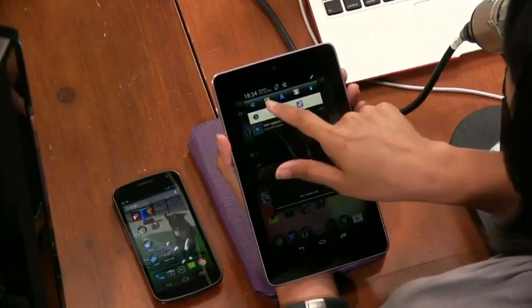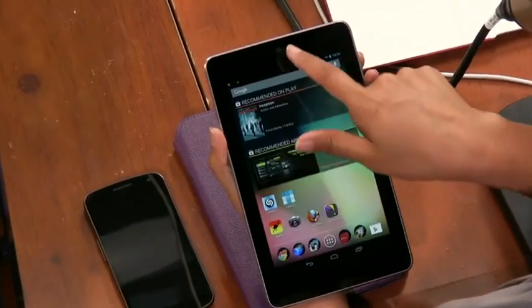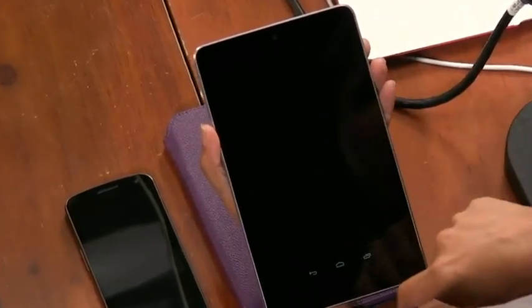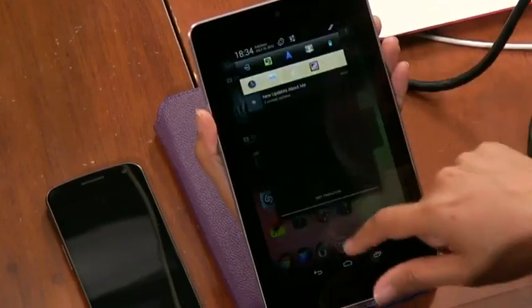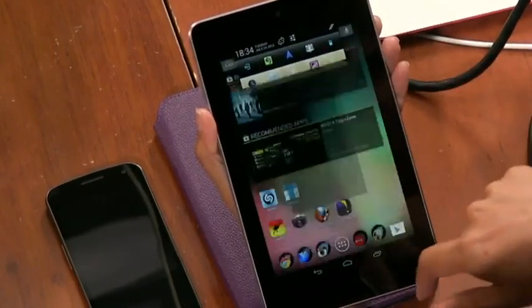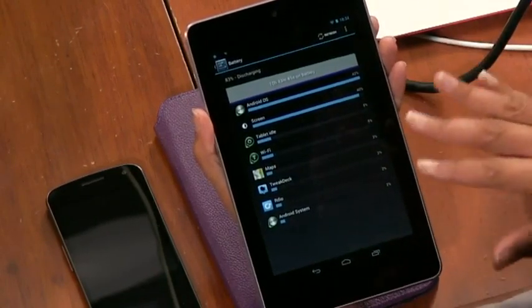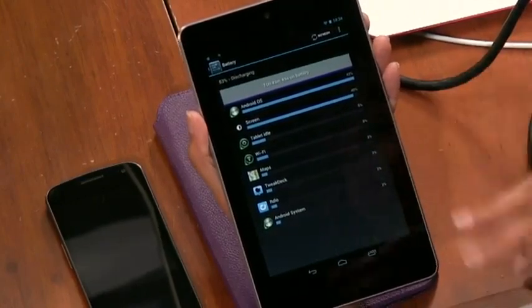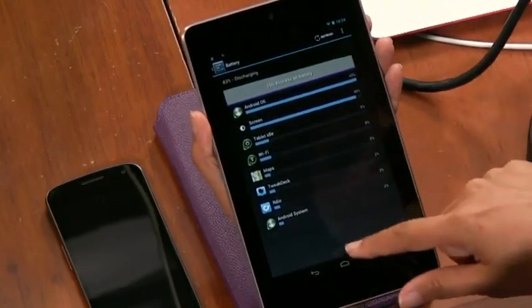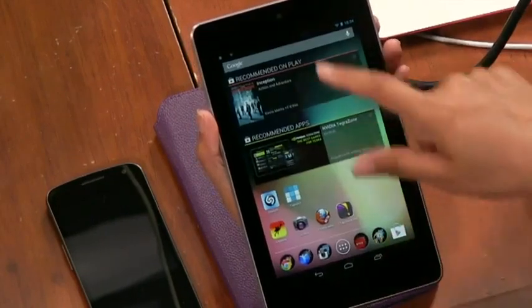I have actually added Evernote, a button to launch Evernote quickly. I've also added a button to launch Pocket Casts quickly. Unfortunately, that has stopped. I've added a button to see my battery display quickly. I'm very obsessed with battery life on all my devices, so that's a quick and easy way to find it without having to go into settings and then go find battery. It just quickly launches that. What else have I done?